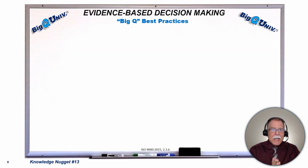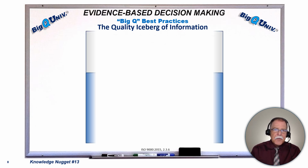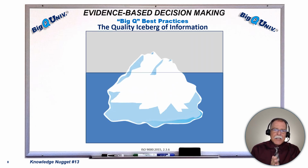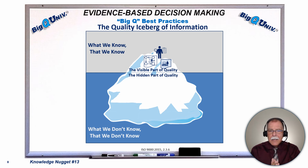Next, let's take a look at some Big Q best practices for evidence-based decision making. I'm going to do this by introducing to you what I call the quality iceberg of information. We've got this big old iceberg floating in the ocean, and it represents the totality of information regarding quality. Now, what's above the waterline is the visible part of quality. It's what we know that we know. And what's below the waterline is the hidden part of quality, what we don't know that we don't know.